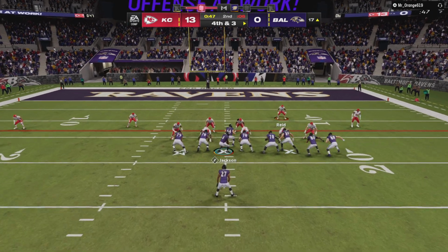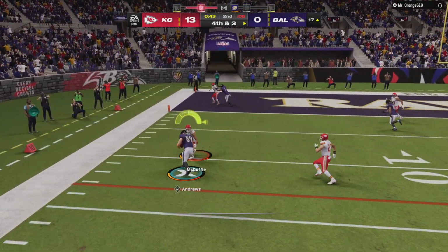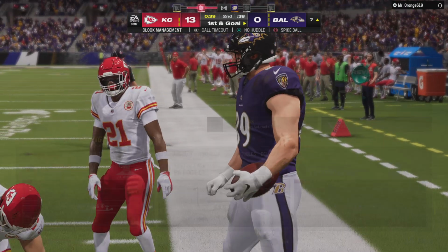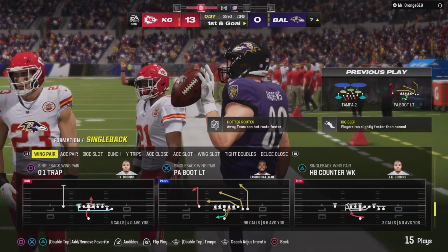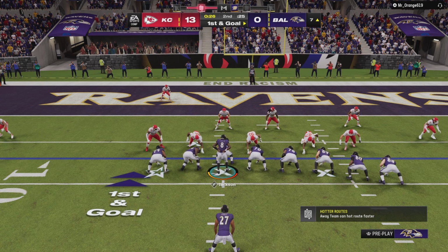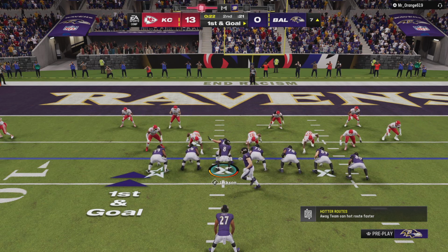Play action. Now Jackson. Pass taken in by his big tight end, and he'll be taken down, but he does have first down yardage. That's another Baltimore first down. First and goal at the 7-yard line.